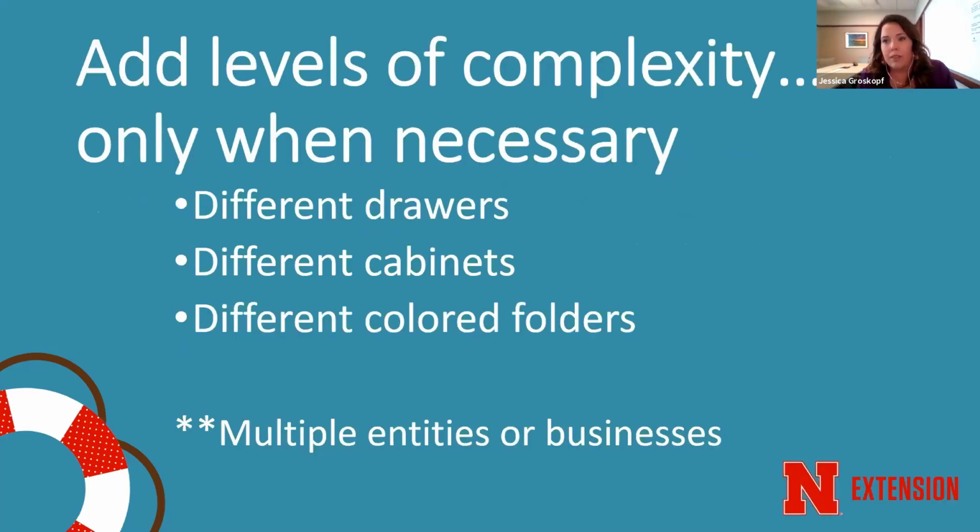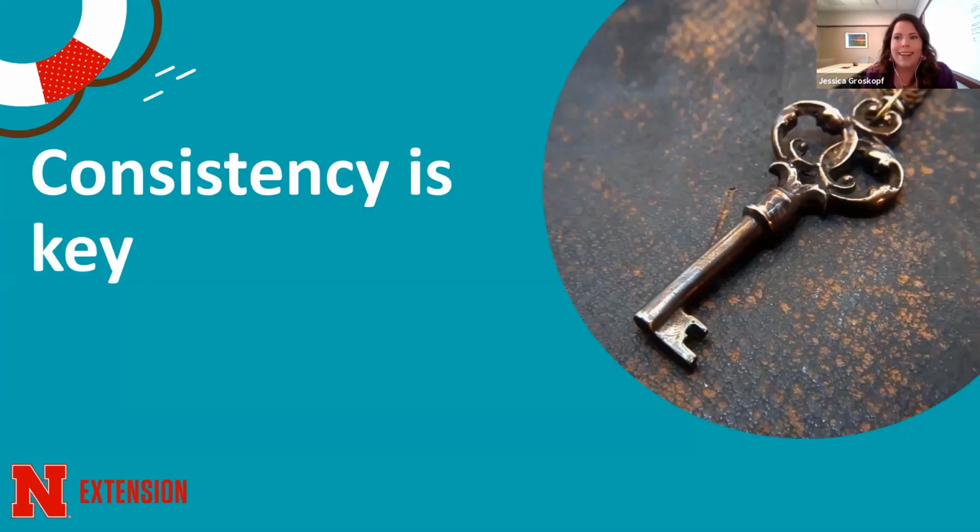You might want to add levels of complexity to the physical filing system using different drawers or cabinets or different colored folders, but only do this when necessary. Most farms and ranches probably don't need these additional levels of complexity. So really think about that only when it's necessary. Again, this can be important if you have multiple entities or multiple businesses that you're managing the paperwork for. And here's my consistency is key slide. You need to be consistent with how your documents are filed so that you can go back and find those items easily when there is a question.